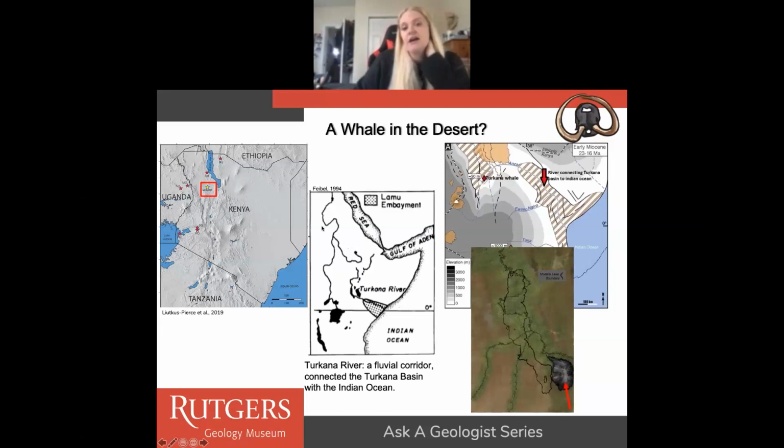And the reason why it wasn't so obvious is because here is this volcano that I was talking about before. This is Mount Kulal, and this was erected around 2 million years ago, and this blocked any exit of any rivers to go to the Indian Ocean. So we find a lot of different kinds of oceanic and marine creatures in Kenya that must have gone up this ancient Turkana River that doesn't exist anymore. But then at 2 million years, that stopped because this big volcano blocked the exit.